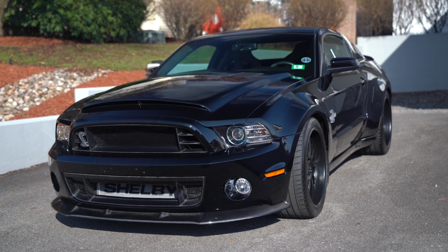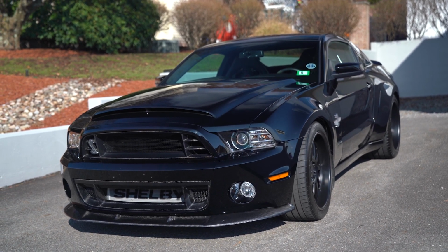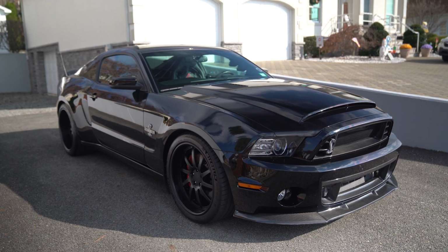and overall, the more you look at this car and the way it's optioned, there are 21 pages of invoices for anyone interested. If you want to see all those pictures, reach out to us.